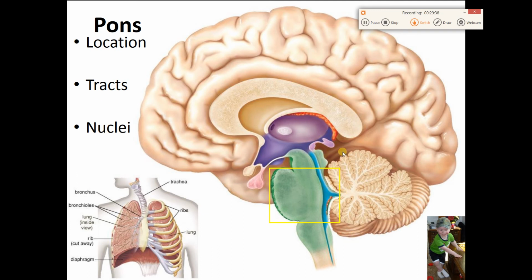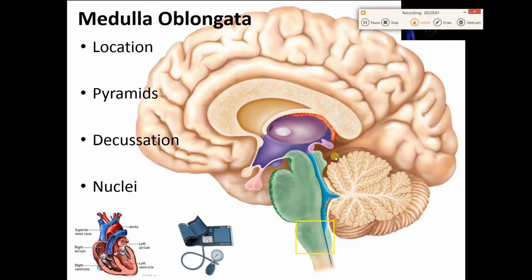Let's keep going. Done with the pons. That was fast. The medulla oblongata is below the pons. So it's inferior to the pons, superior to the rest of the cord, more or less ends just at the foramen magnum. It has the axons from the primary motor cortex. Remember those pyramidal neurons sent their axons down? And they're called the pyramids in the medulla. And they actually cross. Remember we saw that? We talked about that a while ago. And the crossing of the pyramidal axons is called the decussation of the pyramids. And it is what results in contralateral control.